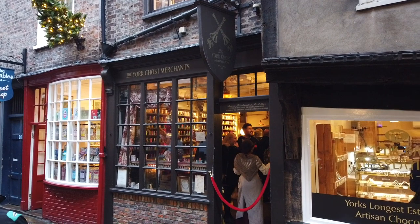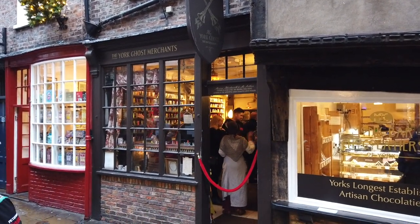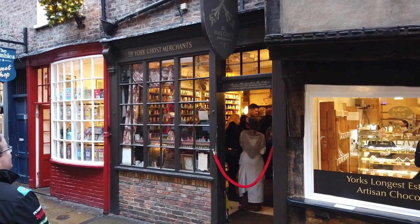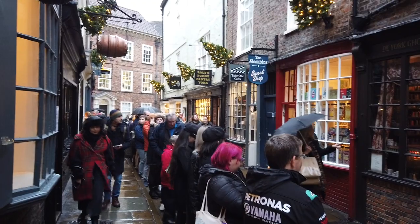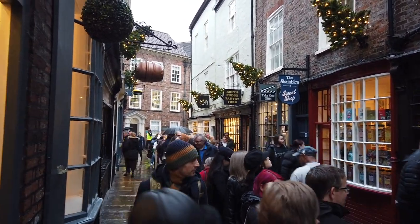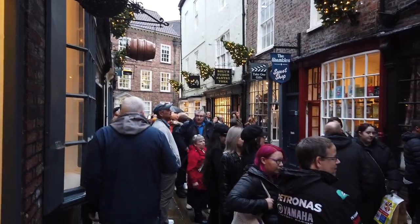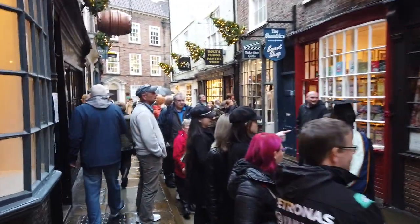And I couldn't come down the Shambles without mentioning the York Ghost Merchant. So in there you can buy little hand-painted ghosts. And just to tell you how popular it is, this is the queue. And it often goes around the corner as well. So if you are interested in getting a little ghost, I tried to come at a not-so-peak time.